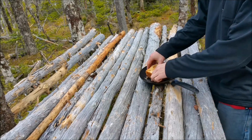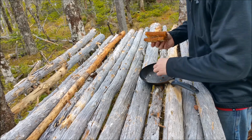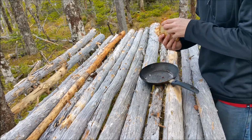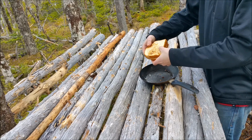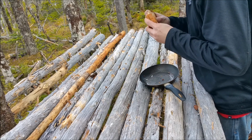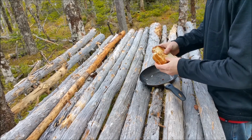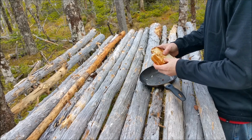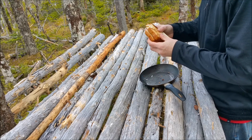Oh, the cheese is falling out everywhere. The pork is falling out everywhere. It's a little bit too much bread for what I have here. That is some good.